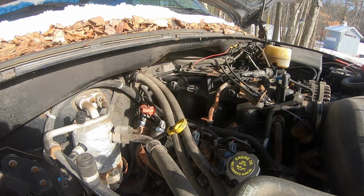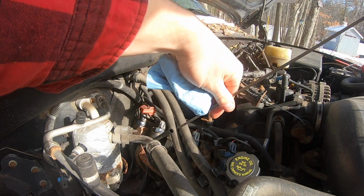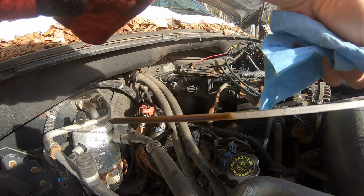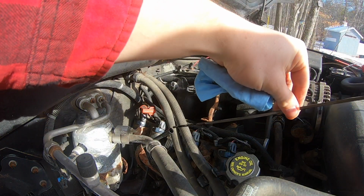Just again, before you plow, we're going to check our oil. Same thing, just like everything else. Take the stick out, wipe it off, fish her back in here, pull out and see. Yeah, so we're right at the full mark.